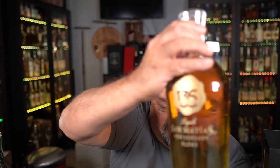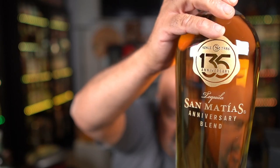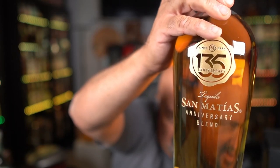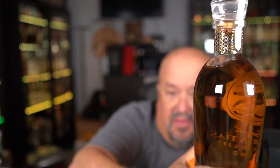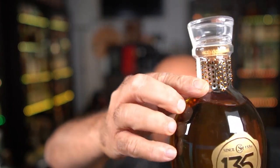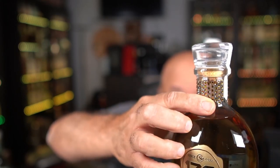The bottle is a crystal bottle, so it's beautiful. It says San Matias 135th Anniversary, Tequila San Matias Anniversary Blend, Anejo. Really nice bottle, beautiful. And on the top, you can see they put 135 crystals, one for every year they've been in existence. And then the top is a glass stopper with a cork top in it. Very pretty, very well done. I'm sure if they entered this into some packaging competitions, they would definitely get an award for this.